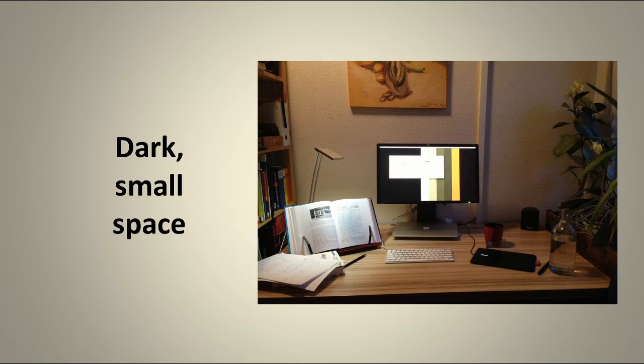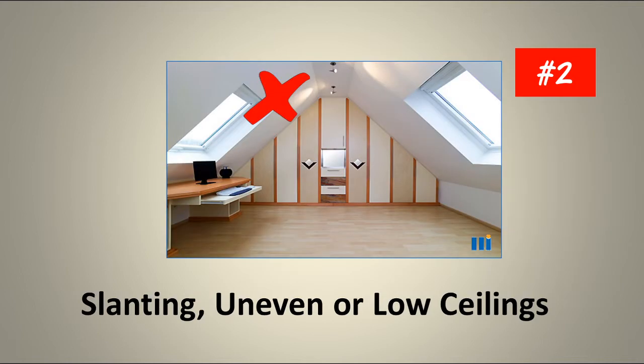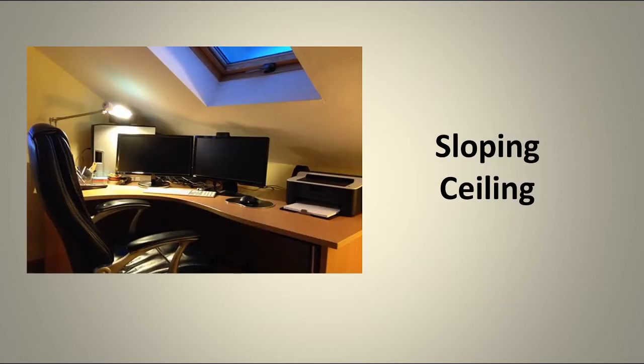Another negative feature that you have to be aware of is slanting, uneven, or low ceilings. Please be aware that the pressing chi coming from the ceiling, sometimes just way too near you whenever you work, does not benefit you. It doesn't bode well for you and your work. So things like sloping ceilings, please avoid them.